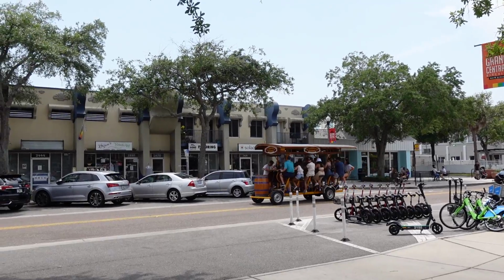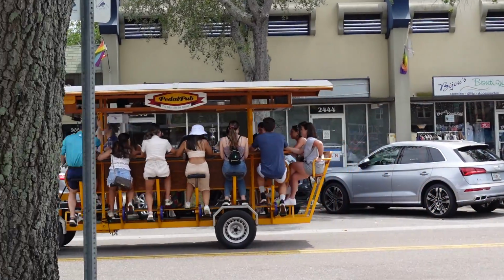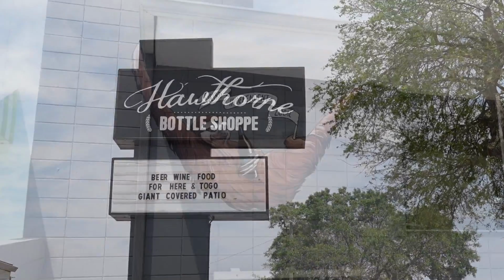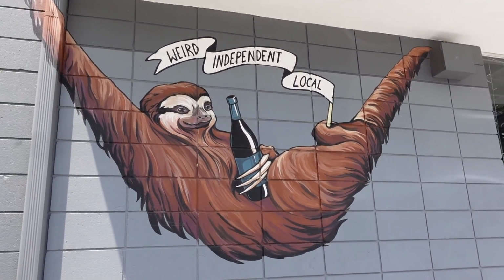While walking out the door, we came across the first of several pedal pubs that we would see throughout the day, which we took as a sign that it was time to grab some beers. And when we arrived at our next stop, we took this awesome sloth mural as confirmation that we had made the right decision.